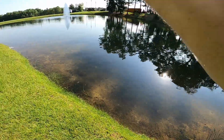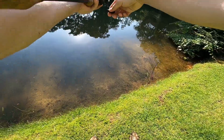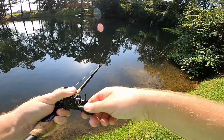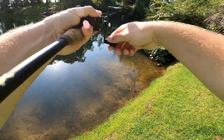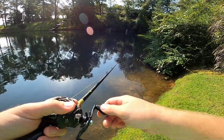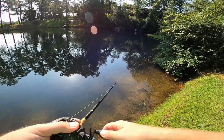Oh, wow! Wow, he got exploded on. Oh my goodness. Did you guys see that hit? That could have been the 3.5-pounder right there. Dang it, but he was never hooked. Dude, that guy got violently attacked. The Hummer just got pummeled.